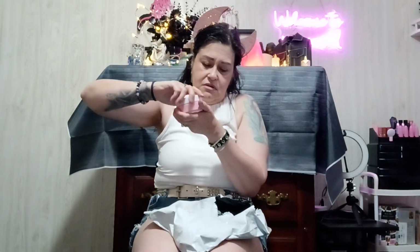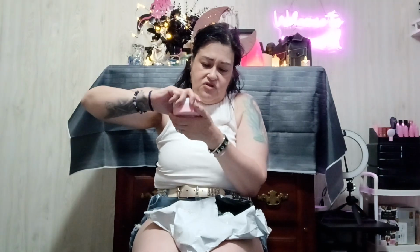But yeah, I really like that. Comes with that little spoon. You can pick them up so you don't touch them. Like, it's actually a nice gift for somebody, like for an eye mask or whatever. Except me trying to close the lid is always interesting. Right. Okay, I got it. But yeah, these are really cute.